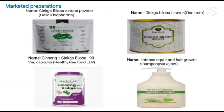Marketed preparations. First is ginkgo biloba extract powder, which is marketed by Hyaline Biopharma. Next, ginseng and ginkgo biloba 19 veg capsule, which is marketed by Healthy Eye Food LLP. Ginkgo biloba leaves, which is marketed by One Herbs. Next, intense repair hair growth shampoo, which is marketed by Max Glow.